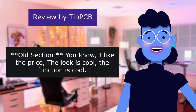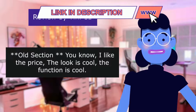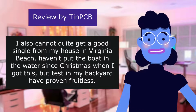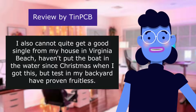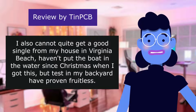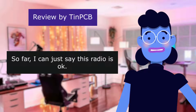Old section, you know, I like the price. The look is cool, the function is cool. However, the panic hookup has proven to be a pain. I also cannot quite get a good signal from my house in Virginia Beach. Haven't put the boat in the water since Christmas when I got this, but tests in my backyard have proven fruitless. So far, I can just say this radio is okay.